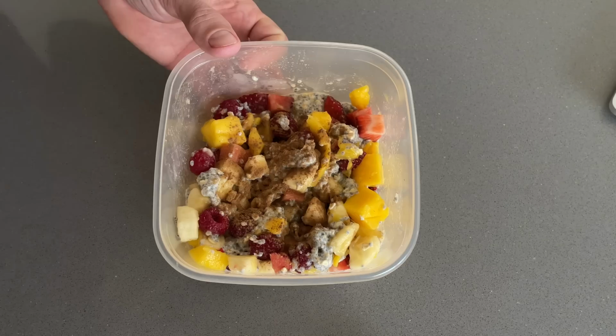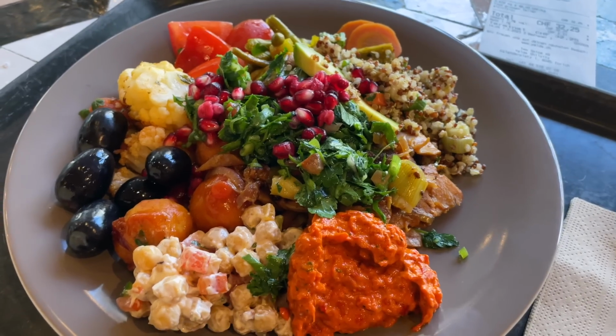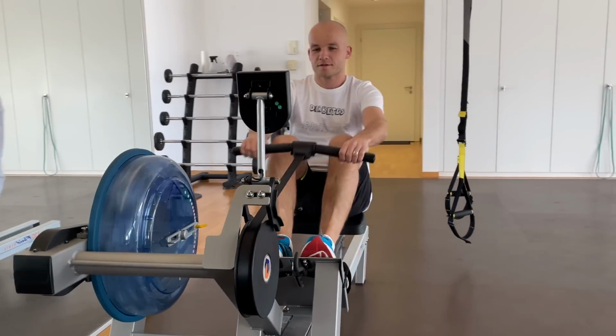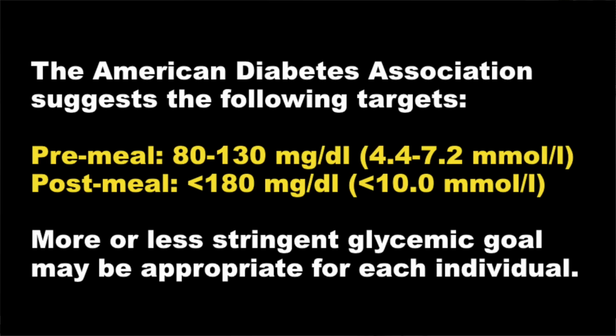I'm gonna take you through my day and show you what I typically eat for breakfast, lunch, dinner and snacks. I'm a diabetic, so my choices when it comes to food and pretty much anything else I do are made with one thing in mind. I want to keep my blood sugar in the target range, ideally between 80 and 180 milligrams per deciliter.